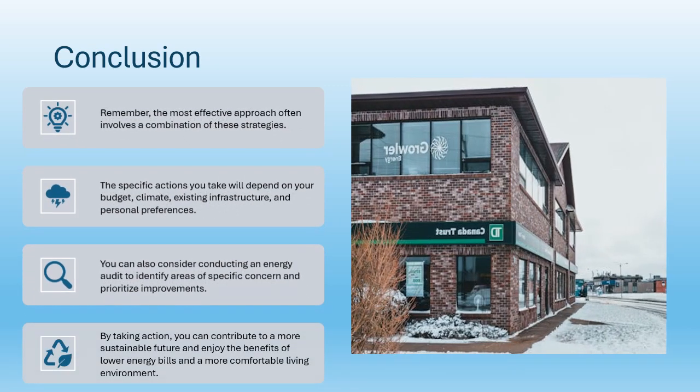By taking action, you can contribute to a more sustainable future and enjoy the benefits of lower energy bills and a more comfortable living environment.